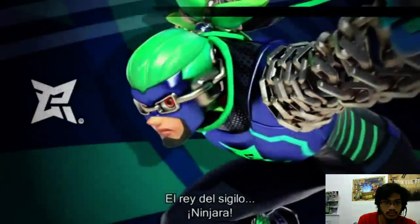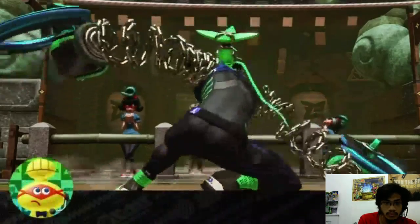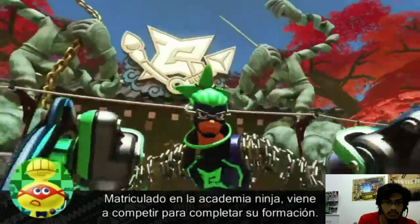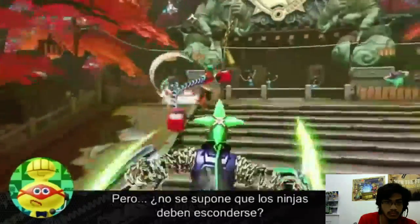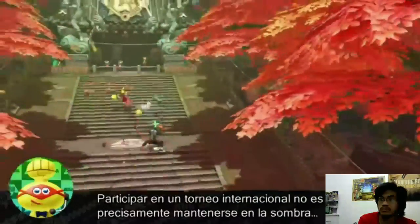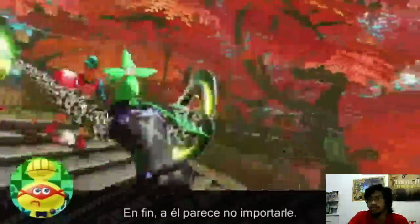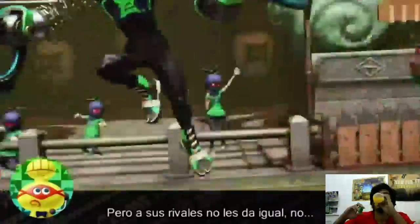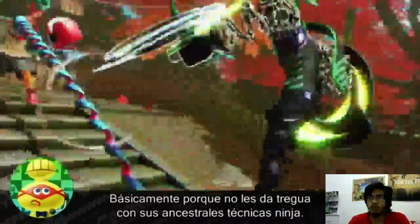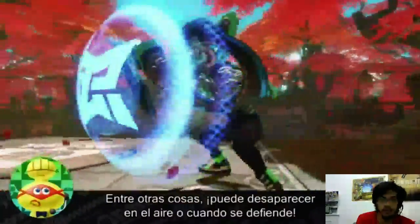The student of stealth, Ninjara. This ninja in training, currently attending Ninja College, is competing as his senior project. Wait, aren't ninjas supposed to be hidden? You'd think competing in a worldwide tournament would kind of go against that, but it doesn't seem to faze him. His opponents, on the other hand, he totally overwhelms with his nimble movements and ancient ninjutsu. He can disappear, even in midair or when guarding.